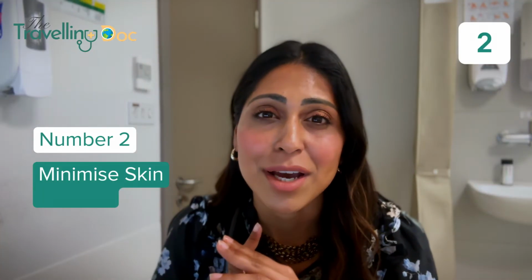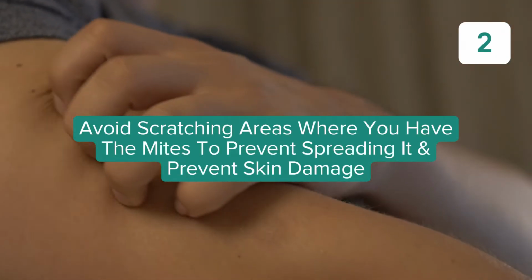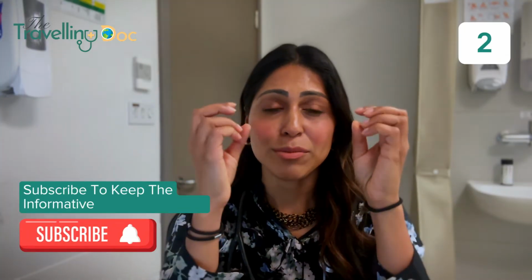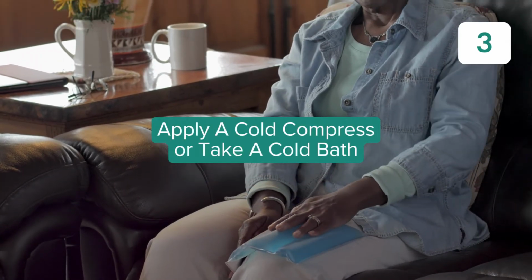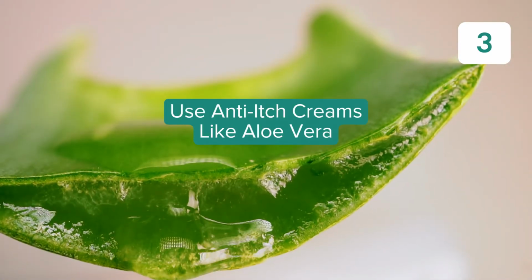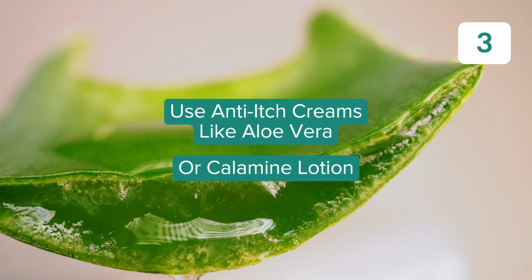Number 2, minimize skin irritation. Avoid scratching the areas where you have the mites to prevent spreading it and to prevent skin damage. Try to trim your fingernails when you have an infection, so if you do scratch, then you're less likely to cause breaks in the skin. Number 3, soothe the itching. Apply a cool compress or take a cool bath if you're having really irritated, itchy skin. You can use over-the-counter anti-itch creams like aloe vera or calamine lotion if it helps soothe your skin.